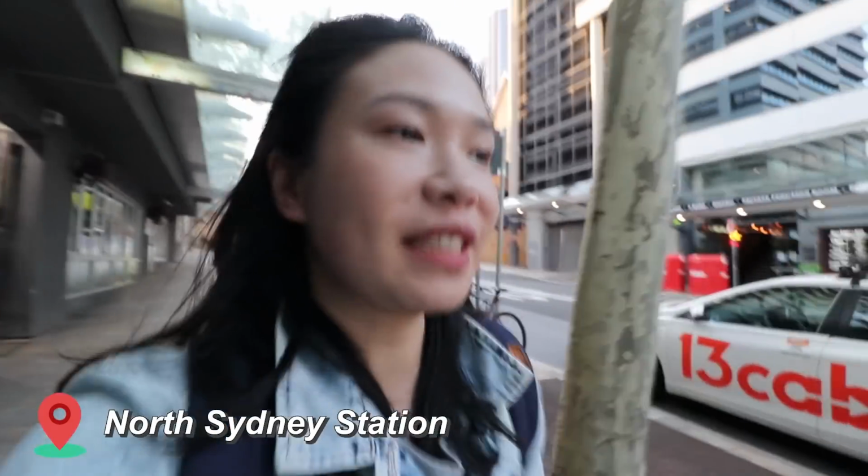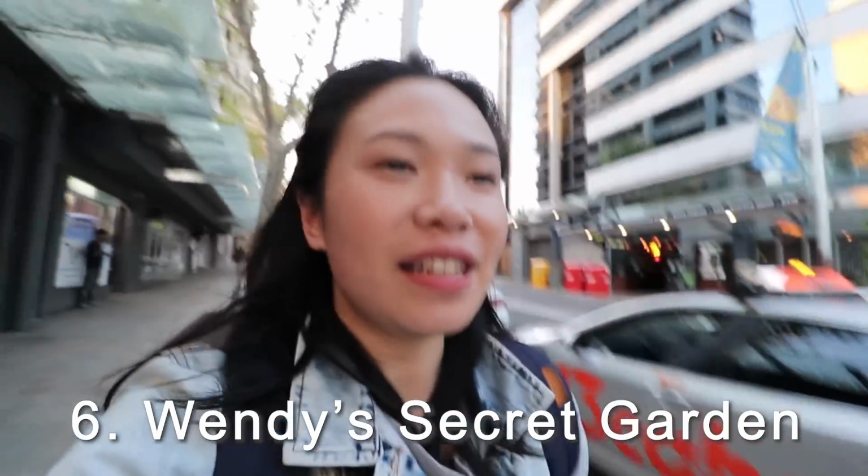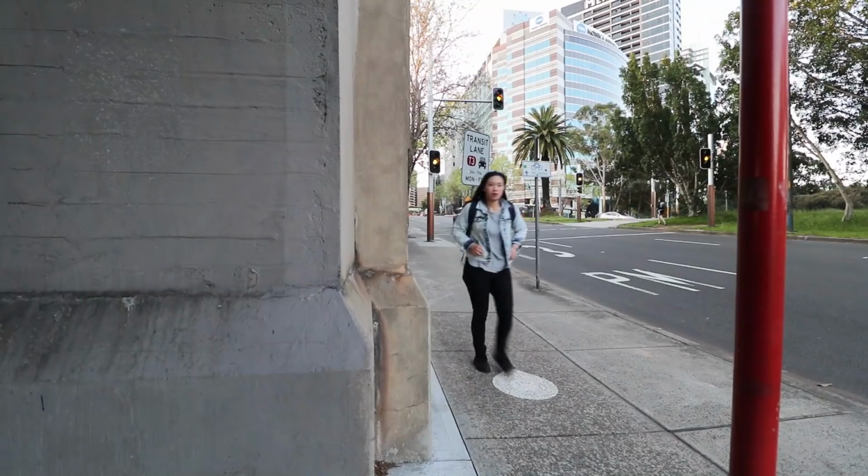Okay, next up on this list is a secret garden here in Sydney that I personally really like because the views are absolutely amazing. The only problem is I am literally racing against the sun because the sun is setting in like 30 minutes and it's about a 12-minute walk to get there, and I still need to capture everything so that you can see it. So we're gonna hurry so that we can get there in time.